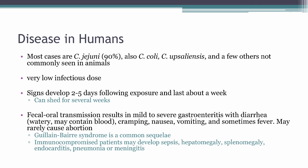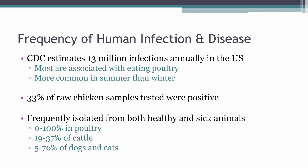Interesting that Upsaliensis is now the most common one found in dogs and cats in the United States, and then jejuni also. Like Salmonella, low infectious dose. Signs develop a little bit longer time period, 2 to 5 days, lasting about a week. Similar clinical signs. One thing, they don't get the reactive arthritis, but Guillain-Barré syndrome is known to be associated with people recovered from Campylobacter. This is out there, just like Salmonella is out there, right? We just need to assume it's there.